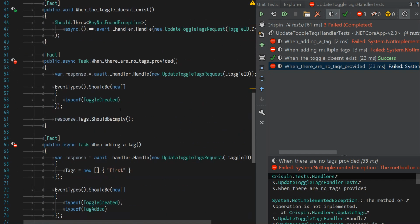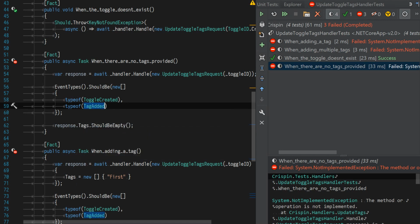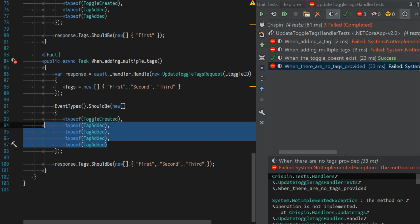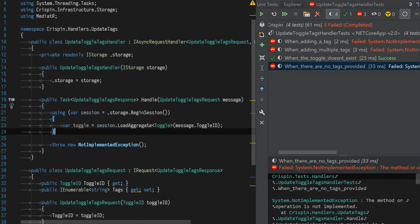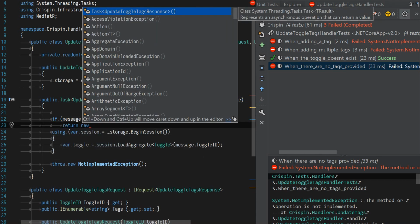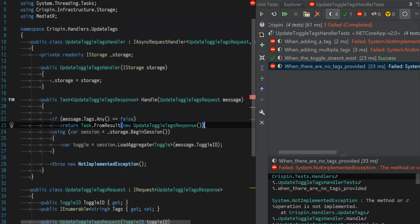Now this is going to break some stuff because here we're expecting this to be toggle created, and it should now be toggle tag added. And this should now be 3 of them. This should now be 4, which doesn't look great. We might want to change our assertions later to handle the fact that we need to check that the relevant toggles are being set, or the relevant tags are being saved. So now if we do this, if message.tags any false, return task dot from result new that, and our test should fail.